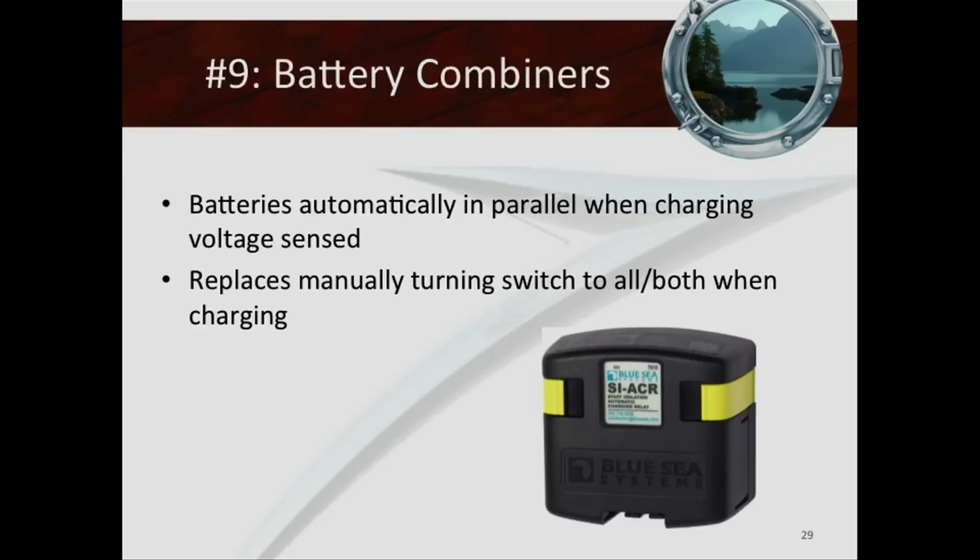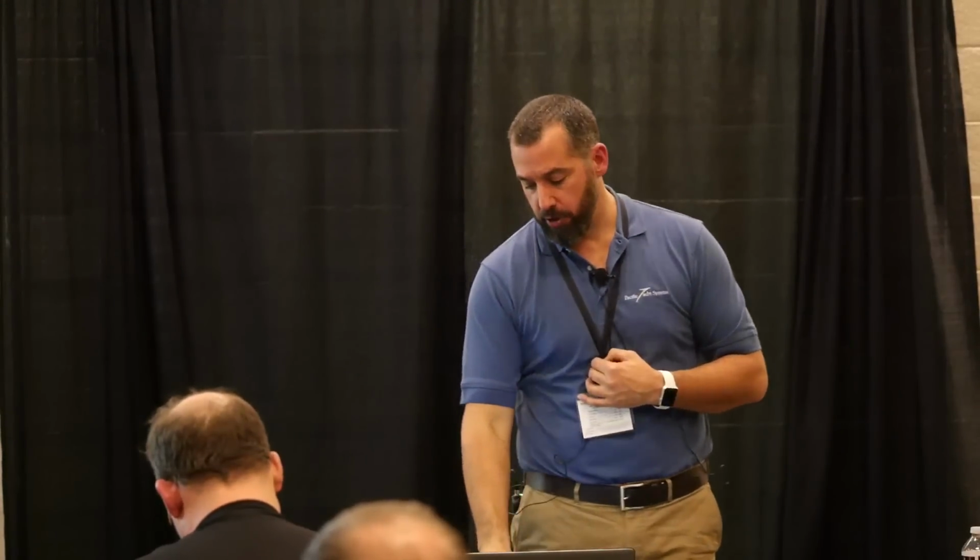And then the problem is if you overdraw on your checking, you're going to be taking out from your savings. And then in the morning when you're going to start your engine, on one of those days, you're not going to have time to get a boost cable from a friend or start the genset. You're going to have drained all your batteries and you can't start your engine. The great thing about a combiner is it connects and disconnects automatically. So you're not part of it.